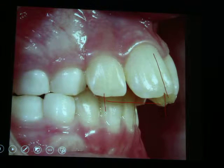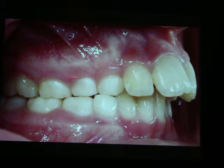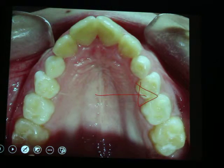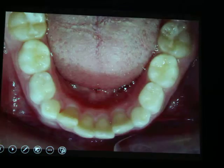So we have to correct not only the class 2 malocclusion, but also the very narrow maxilla. So first of all, we have to expand the upper arch. And then the second step will be the surgical correction.